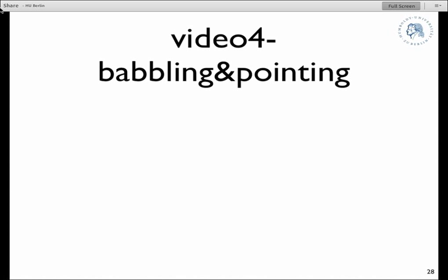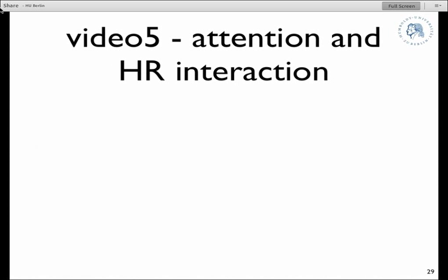Yeah, maybe you could already show video 5. That's just a short example of how you could now use this learned behavior of pointing towards a certain object. We used that for an attention experiment. So the robot had some sort of visual attention here, and we did some studies on human-robot interaction and how the attention behavior of the robot influenced the human.